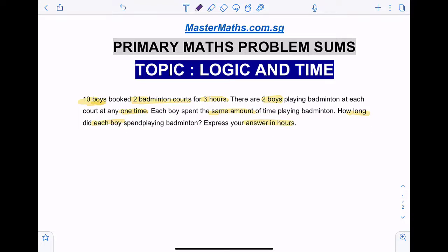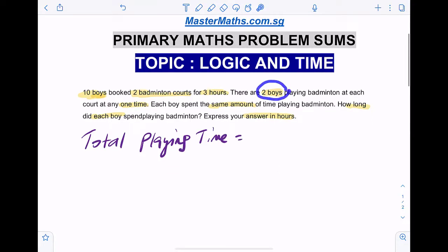Now, to do this question, we need to realize there is this thing called the total playing time. How do we calculate this? Now, take note. At each court, there are 2 boys at any one time. And there are 2 courts for a total of 3 hours.